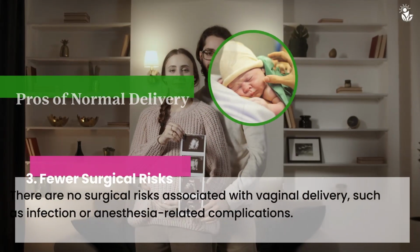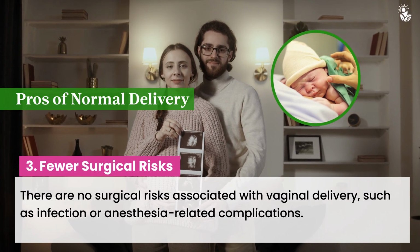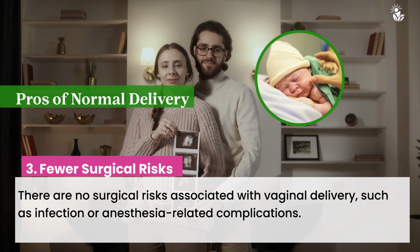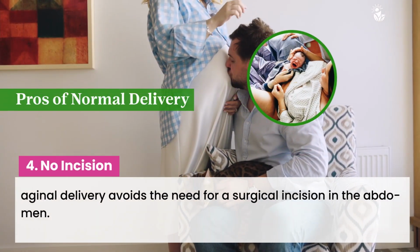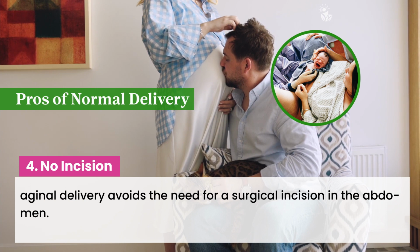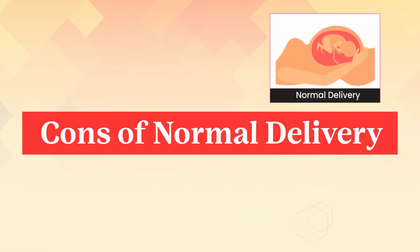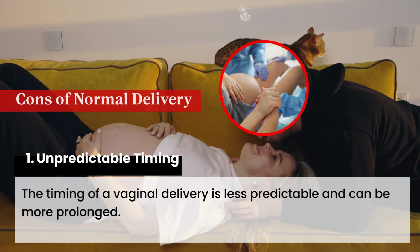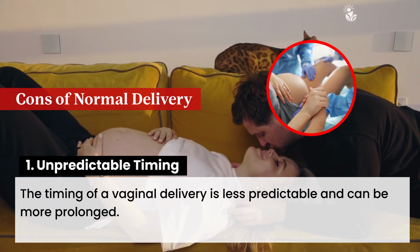3. Fewer surgical risks. There are no surgical risks associated with vaginal delivery, such as infection, or anesthesia-related complications. 4. No incision. Vaginal delivery avoids the need for a surgical incision in the abdomen. Cons of normal delivery. 1. Unpredictable timing. The timing of a vaginal delivery is less predictable, and can be more prolonged.